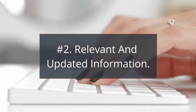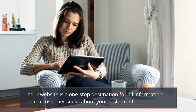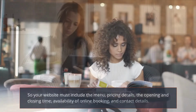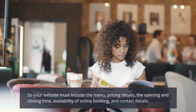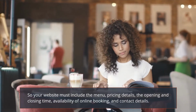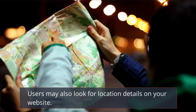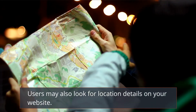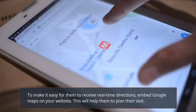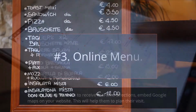Number 2. Relevant and updated information. Your website is a one-stop destination for all information that a customer seeks about your restaurant. So your website must include the menu, pricing details, the opening and closing time, availability of online booking, and contact details. Users may also look for location details on your website. To make it easy for them to receive real-time directions, embed Google Maps on your website. This will help them to plan their visit.